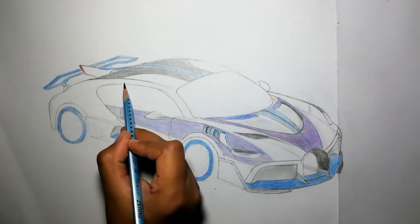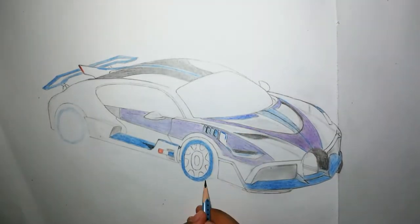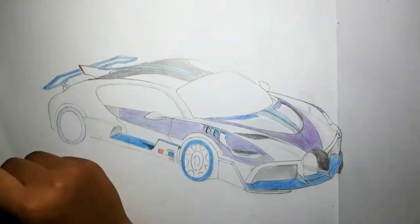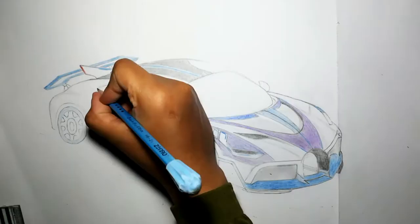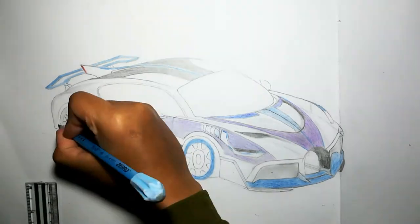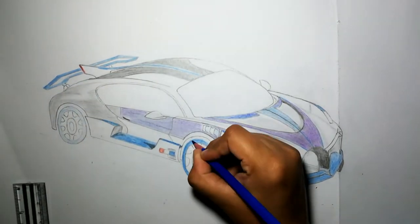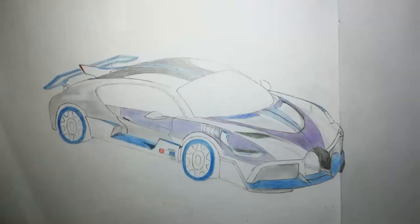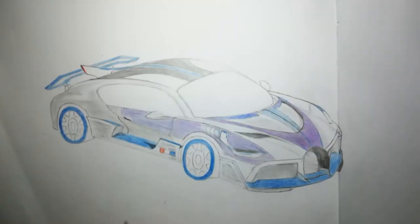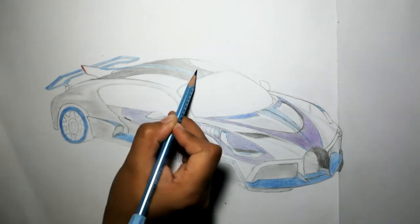Bugatti Divo can go from 0 all the way to 60 in just about 2.4 seconds, and it has a 7-speed double clutch gearbox. There are only 40 units that were made and all of them are sold out. This supercar comes with a super price tag of $5.8 million.